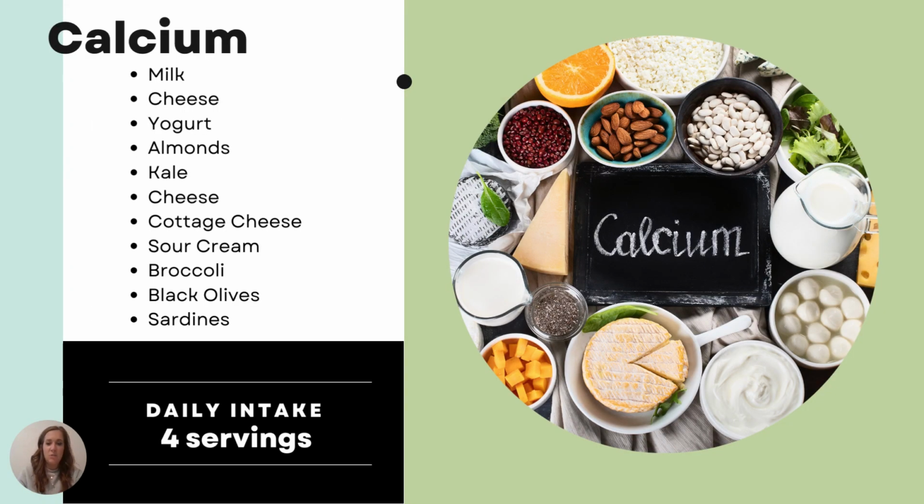Calcium helps build strong bones. If the pregnant mother does not get enough calcium in her diet during pregnancy, the baby will actually leach it from your bones. So we want to make sure that we're getting in at least 4 servings a day. And that can be like your traditional milk, cheese, yogurt, etc. Or you can find it also in almonds, kale, broccoli, black olives, sardines, all of those places as well. So making sure that we're getting a nice amount of calcium.